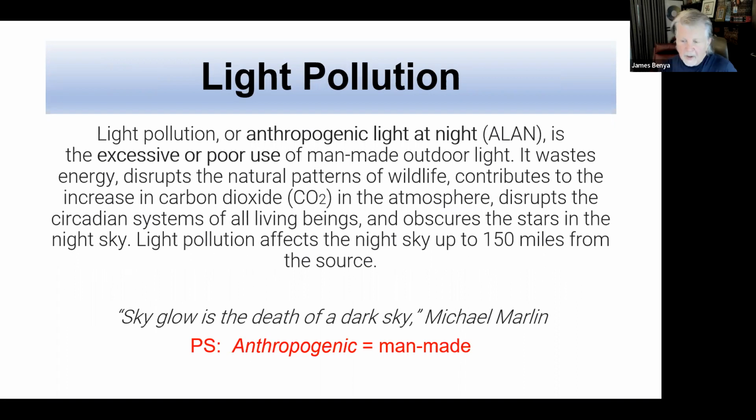What we're really here to talk about is light pollution and how not to do it. Light pollution is anthropogenic light at night, or we sometimes shorten that, call it ALAN. But anthropogenic means man-made. It isn't artificial light, it's real light, but it's made by mankind instead of through natural sources. It's the excessive use of man-made outdoor light.